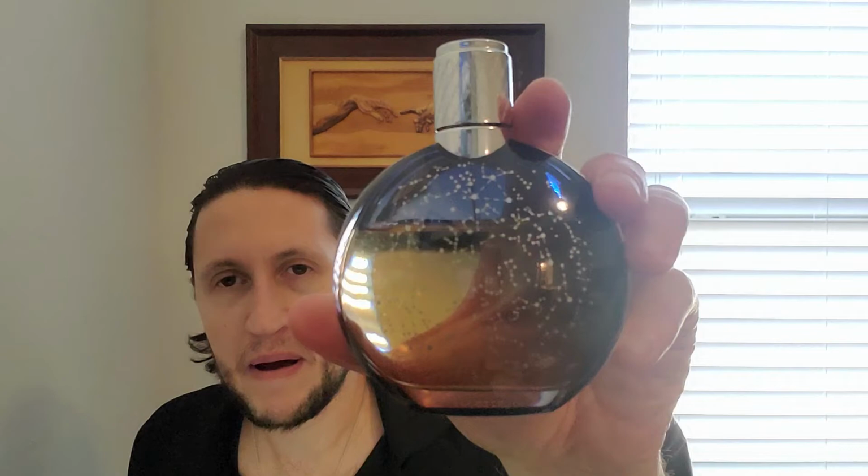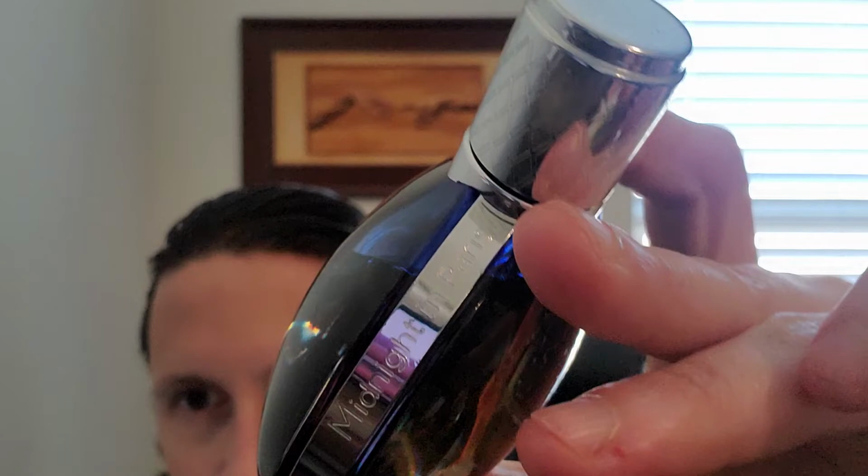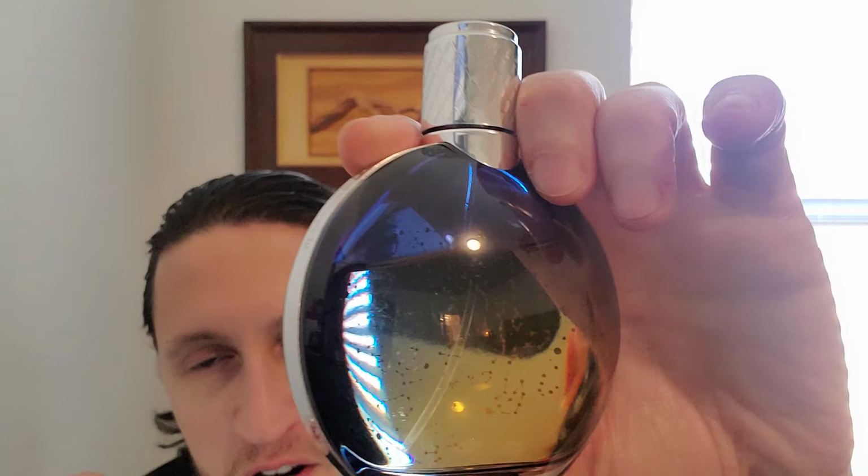Okay, now we're going to jump to the newest fragrance from this house that I have in my collection. Absolute travesty that this is discontinued. This is Midnight in Paris. Look at the bottle. It's a travesty this is discontinued. It almost looks like a jewel, something that a jewelry maker would make, and they were jewelry makers, Van Cleef and Arpels. One of the most beautiful bottles in the fragrance community.